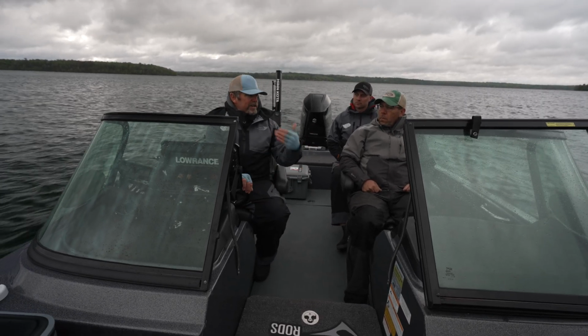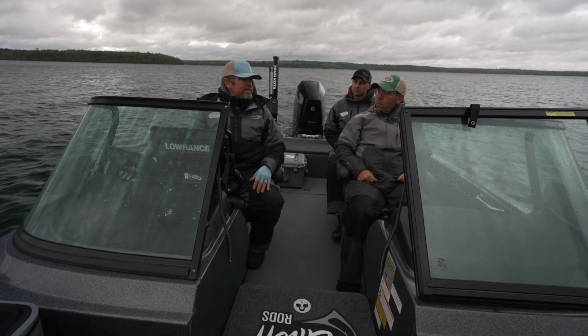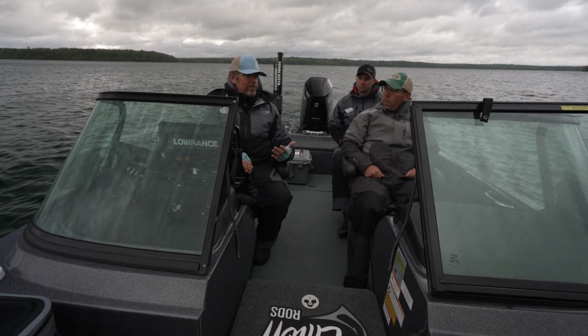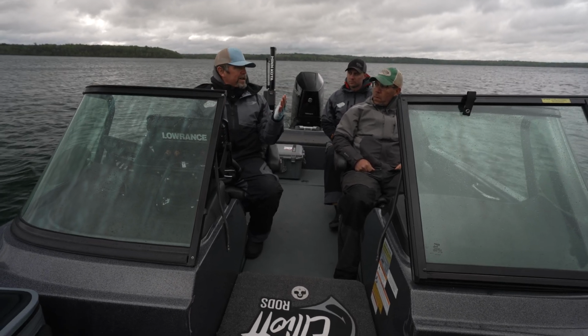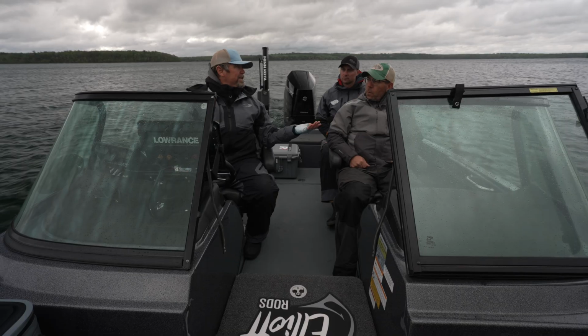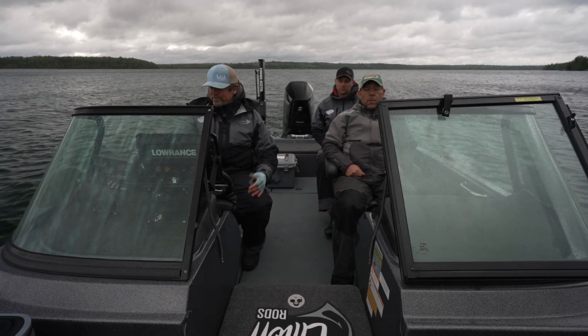But now we've progressed here a couple of weeks past opener. The fish are starting to dump out to the break lines. So hopefully we're going to find these fish somewhere between 14 and 30 feet of water as they're moving up and down, getting ready for the mayflies to start hatching, and chasing shiners that are now moving out after spawn too. So that's where we're going to start.